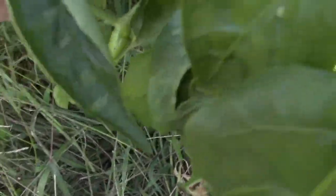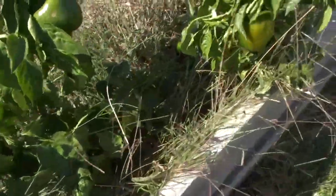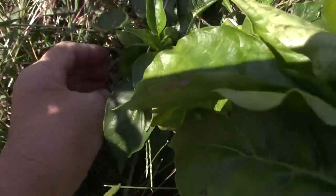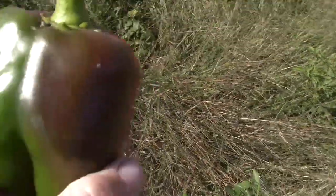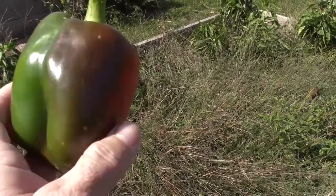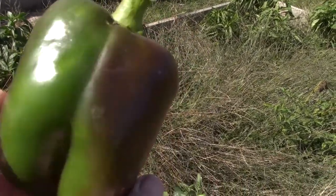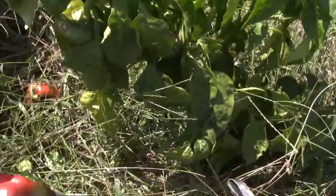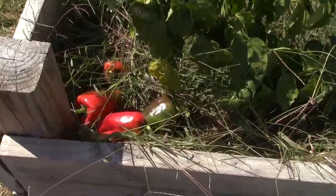I thought I saw another red one back in here. This one's turning. This one's turning. Whoops, that one came off. That one was turning too. See, they kind of start out green and then they turn red. That one I could have left on a little bit longer and it would have turned all red, but it came right off in my hand. So I'll have to come back out and get those. 3 red peppers.